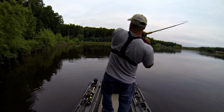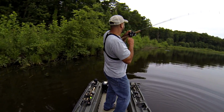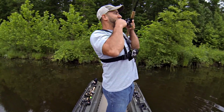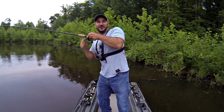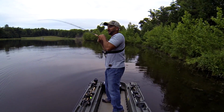Oh, there's number 2, killer. Oh my God, what a bite. What a topwater. Oh, it's a good fish too. It's a great one. It's moving the Pelican. My God, this is a good fish. Second fish of the day, only the second cast after that nice little one. This is a big one. I knew there was giants in here, and I've only been fishing for like 10 minutes.